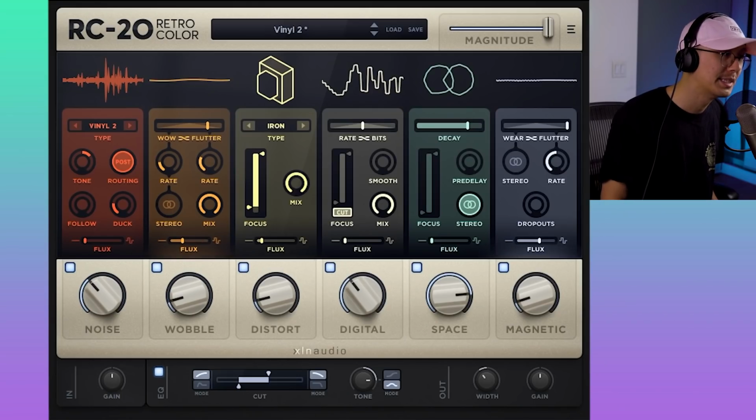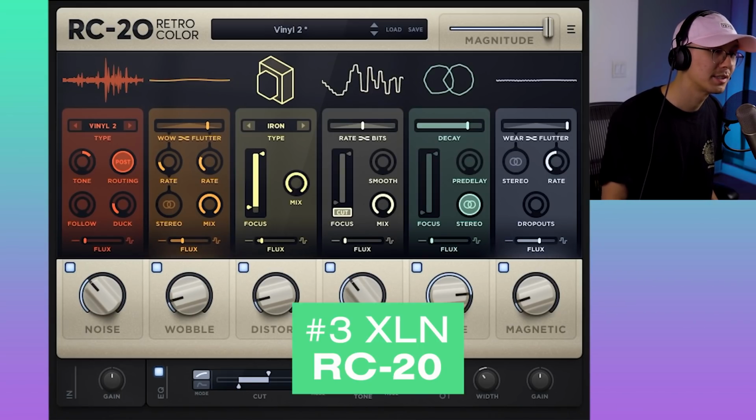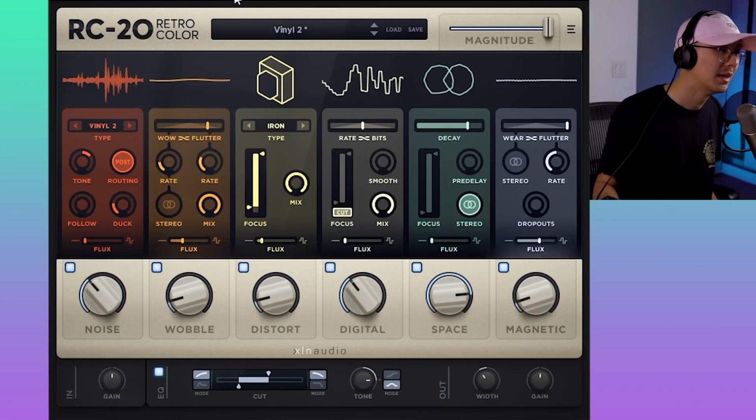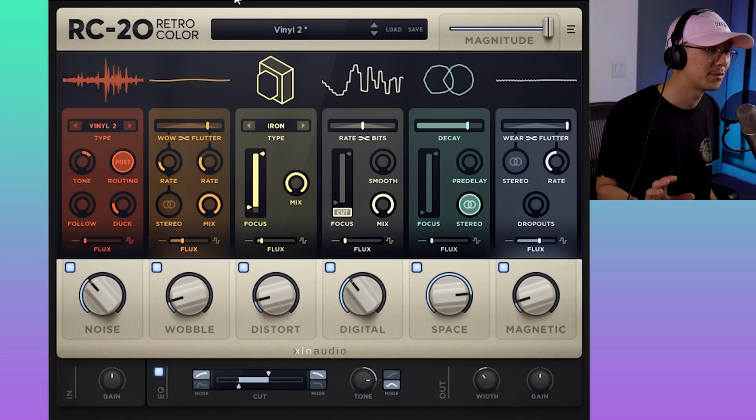All right, number 3 is XLN's RC20. Now I've been seeing Andrew Huang use this for a while now. I've been wanting to get my hands on this. It's a really cool unit. What it does, it degrades your signal and makes it sound lo-fi, like it's coming off a vinyl record. It's really easy to use and you can get some nice results pretty much right away.